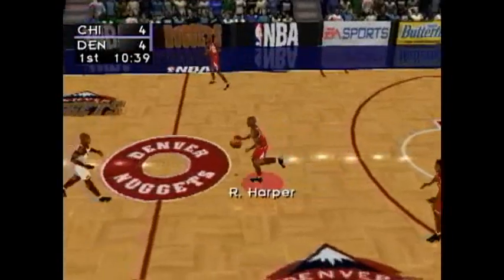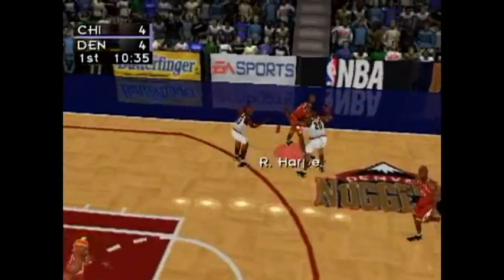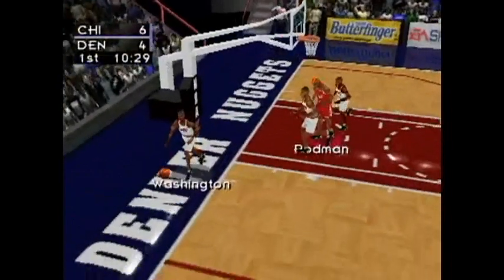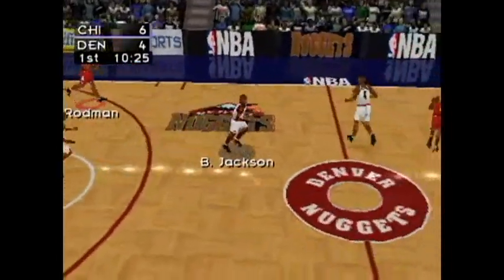Inbound pass to Harper. From the right side to number 23, tries the three. Number 91 with the two-handed jam. The Nuggets trail by two.